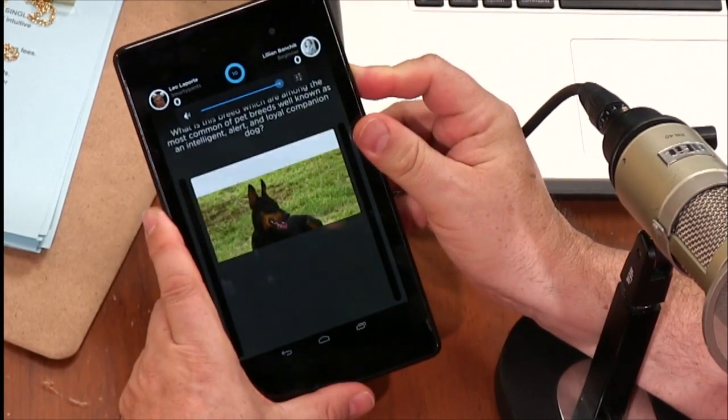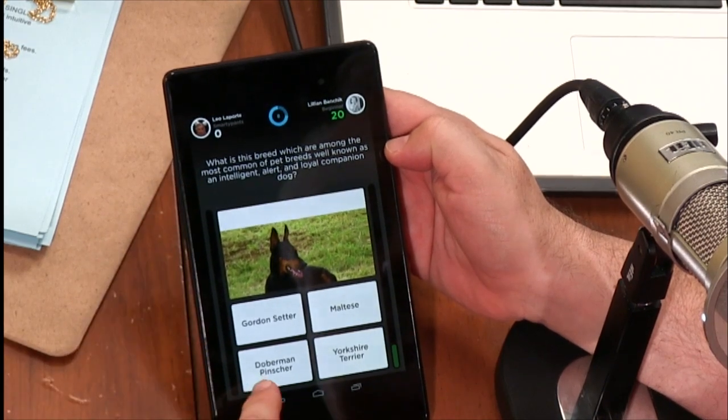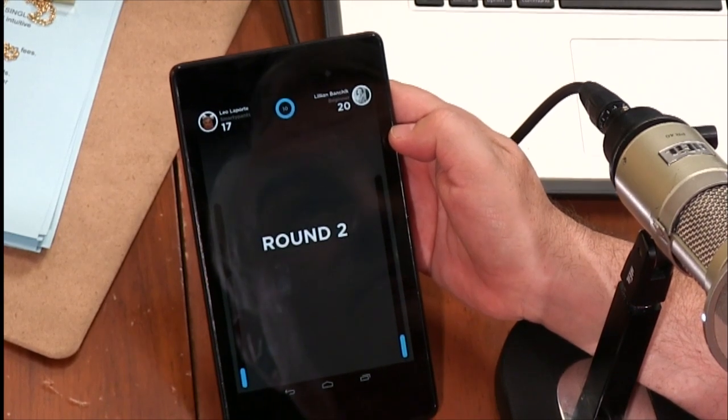It's got very dramatic music. What is the breed which is among the most common of pet breeds known as intelligent? Well, that's a Doberman, is it? Yes, all right. So you see, you can test your knowledge of dog breeds. It's really a lot of fun to play.